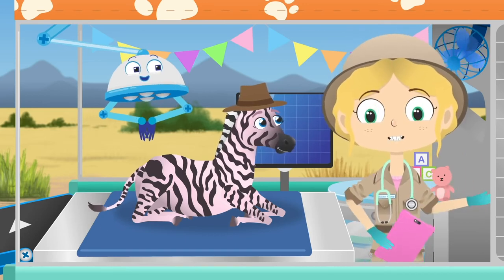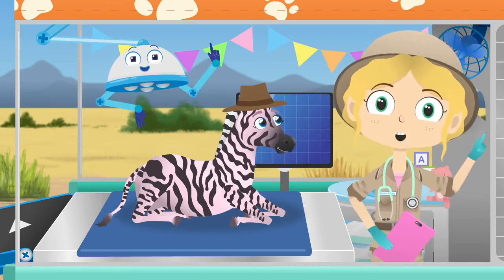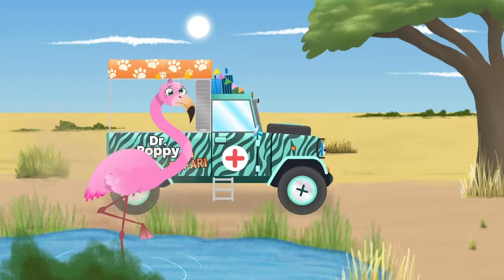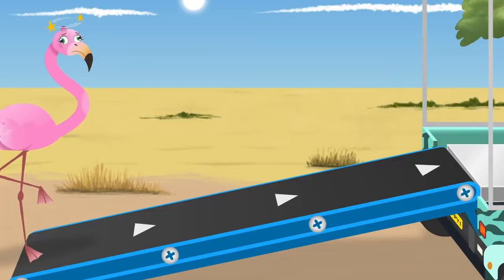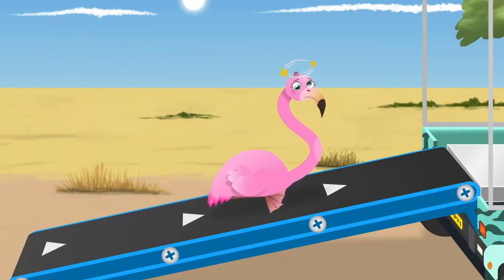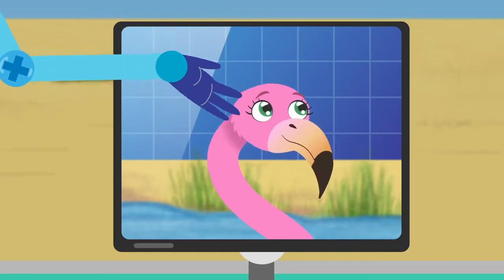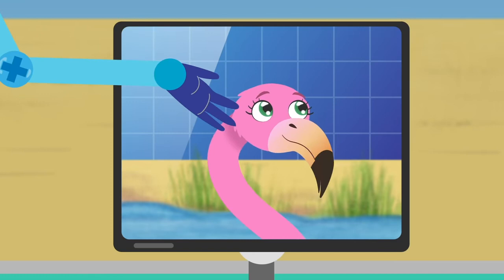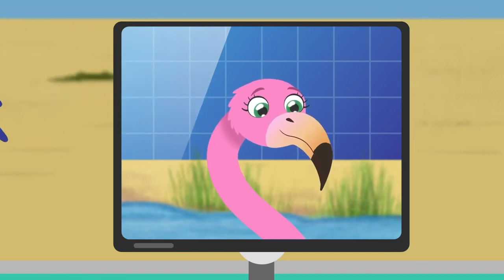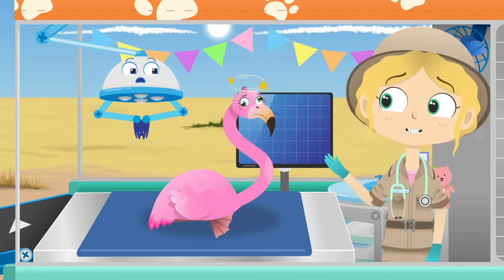Who's next? Uma the flamingo? Let's go! Flamingos spend lots of time standing in water. They usually balance on one leg to stay warm, and they use their specially curved beaks to catch their favourite food, shrimp. Hello, Uma! Ouch!